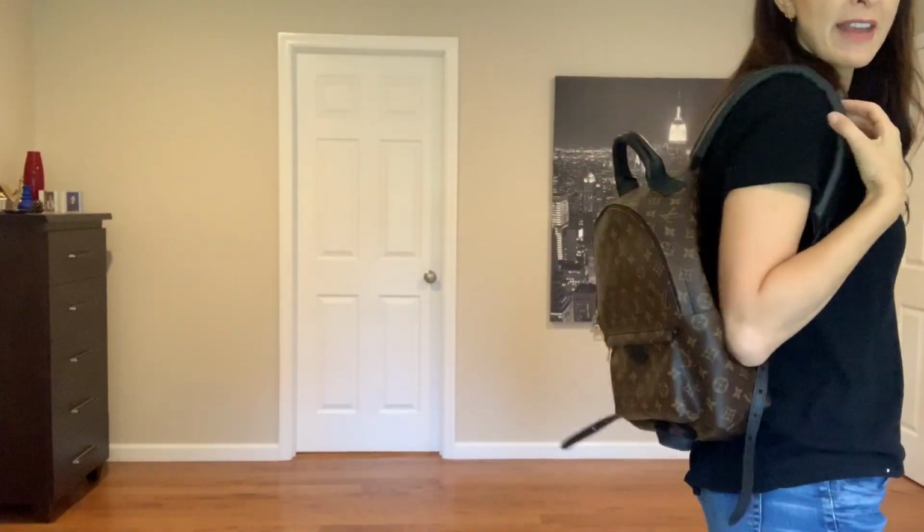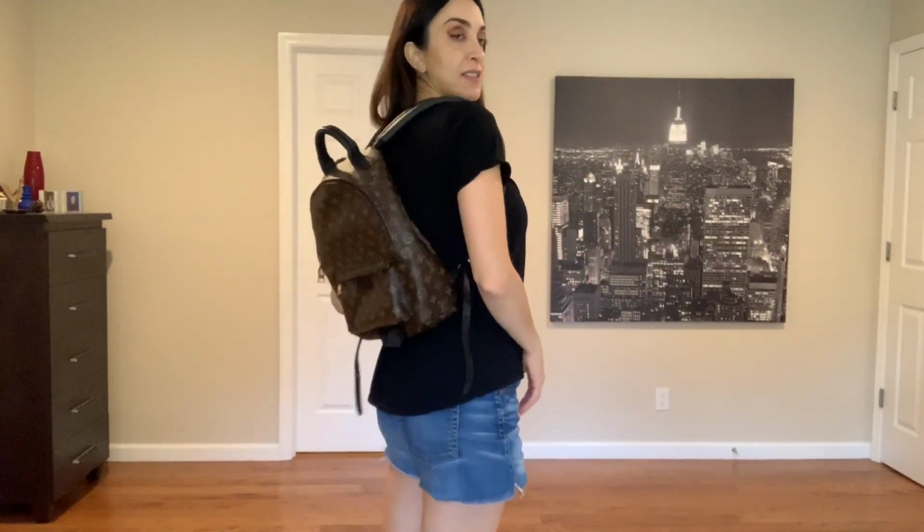Okay, moving on. Palm Springs Backpack MM. Yes, I have another Palm Springs bag, but this is the biggest size. So these Palm Springs come in mini, PM, and MM. So I have mini and MM. Look at these straps. They are the most comfortable straps ever. I love this backpack. I use it for travel. I use it when I go somewhere and need my hands free and I have something heavy. So I tend to take this with me.